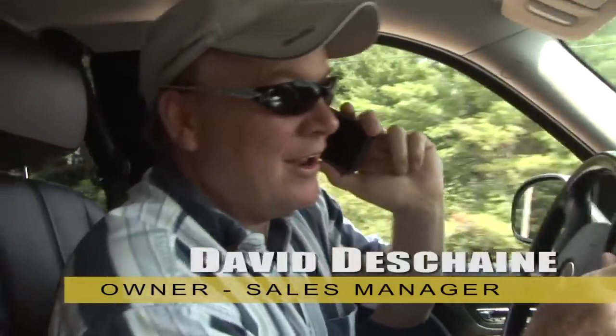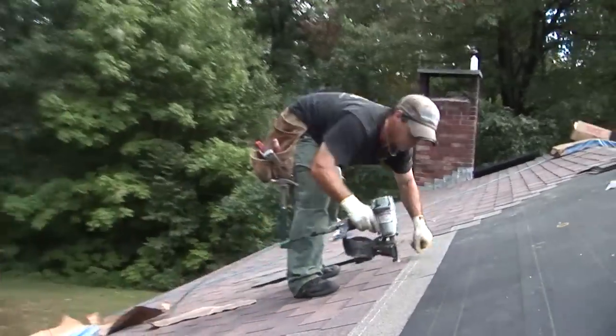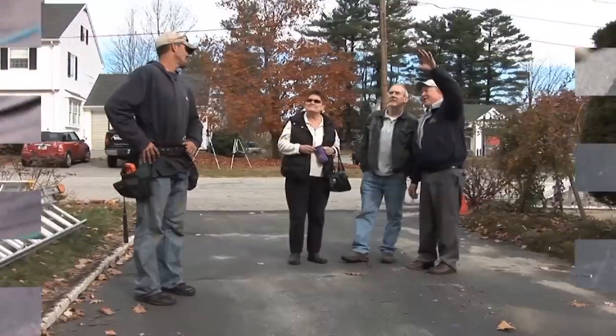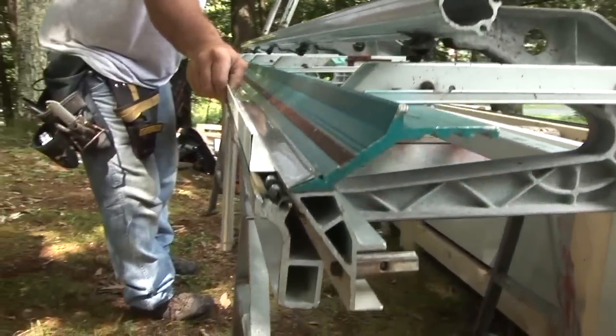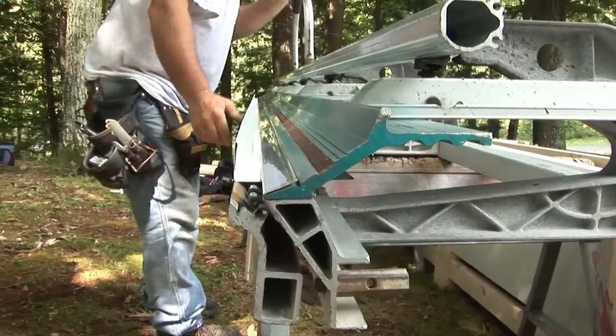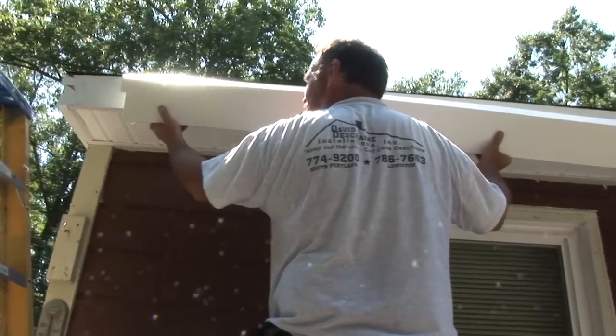My name is David Deschaine. I have operated one of the most successful home improvement companies in Southern Maine for 25 years. I've done thousands of roofs all over the state, and I'm going to make sure you get the best roof possible. Our crews are some of the finest craftsmen in New England. Their quality and workmanship are second to none.